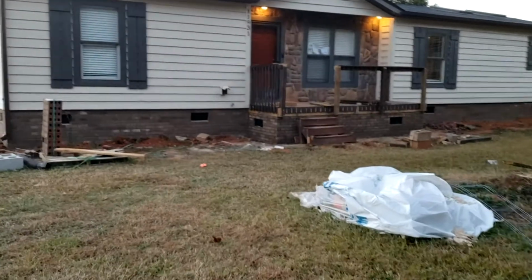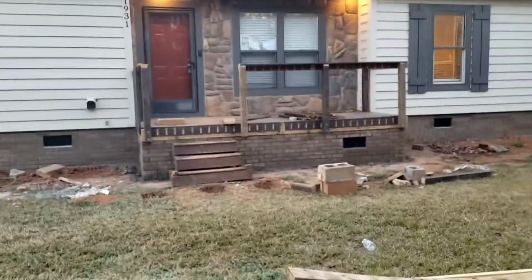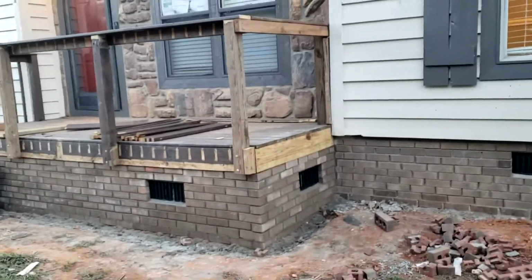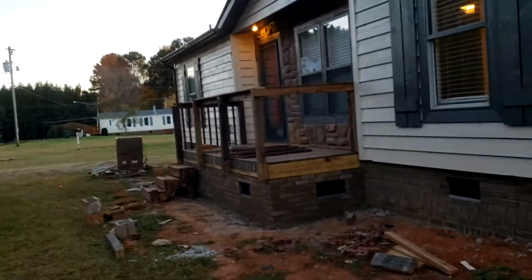The brick underpinning was completed today. The brick mason just finished up with the front porch. The mortar is still drying. But I tell you, it looks so nice. It'll look nicer when the deck is completed. So yeah, brick underpinning work is all done. It's looking great.